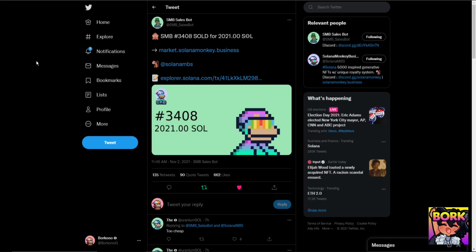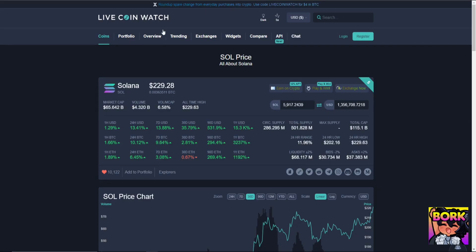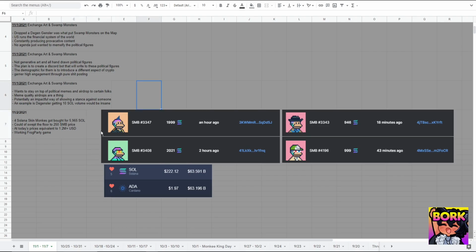First things first is SMB 3408, the Solana skin with the Viper glasses right here, sold for 2,021 Sol. The reason why that's insane is because this was actually purchased with other Solana skin SMBs for a rough total of 5,965 Sol. If you actually look at the totals for that, that's roughly $1.35 million. Actually, let's go ahead and check that back. Yeah, $1.36 million.